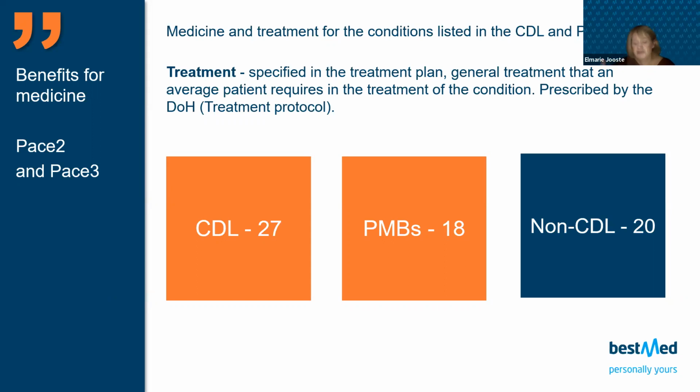It's a protocol, a treatment plan that we got from the Department of Health that we apply as we received it. Now, for those 27 conditions, when you register for the medicine, you will receive a treatment plan. And the treatment plan will include, for example, a GP visit, say it's asthma. A GP visit, a lung function test, and then your medicine.